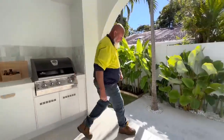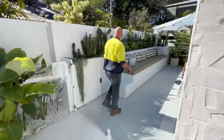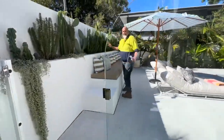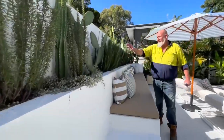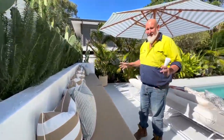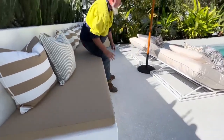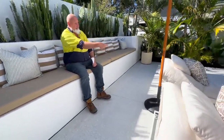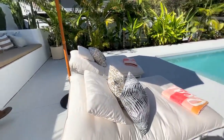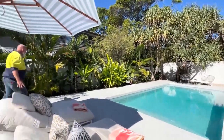I want to bring your attention to the pool area. Mediterranean garden, so cactuses. It's just absolutely gorgeous. And again, it's all about privacy. The bench seating with the cushions. Mum can lay down here or sit down here, watch the kids in the pool. Kids can lay down on the couches. It's just absolutely fantastic. Beautiful gardens along the back here.